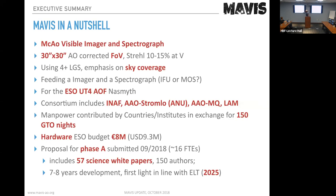Now, numbers, as far as how much it's going to cost. You probably know that, and Scott knows that better than anyone. When ESO builds instruments, they don't pay for the manpower. They request the community to come up with the money to pay their FTEs to build the instrument. ESO pays for the hardware, so ESO has a hardware budget of 8 million euros, which is about $9.5 million, to buy the hardware for this instrument, but all the manpower is contributed by the institutes.